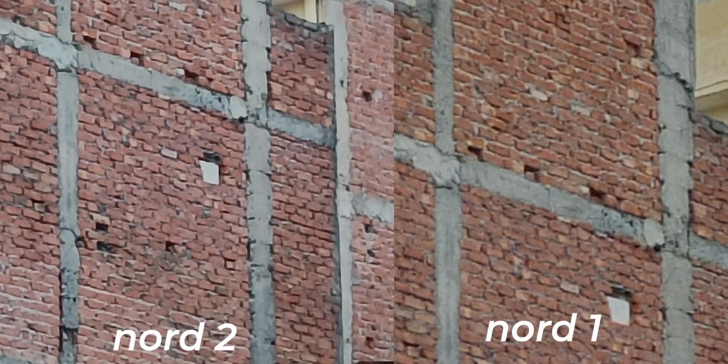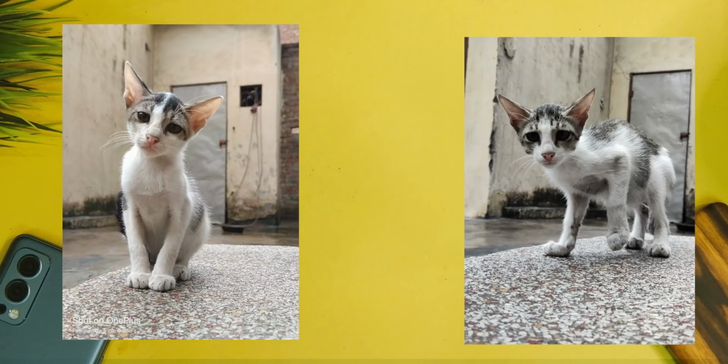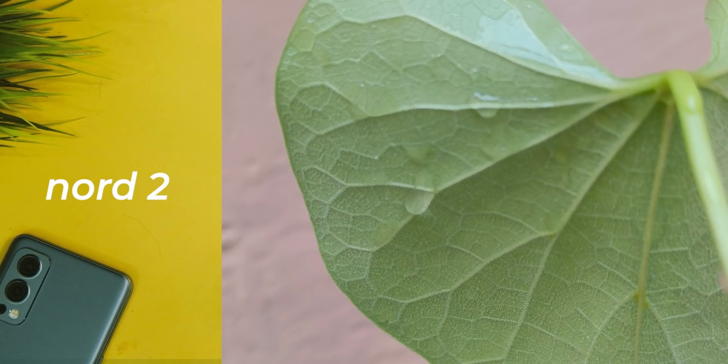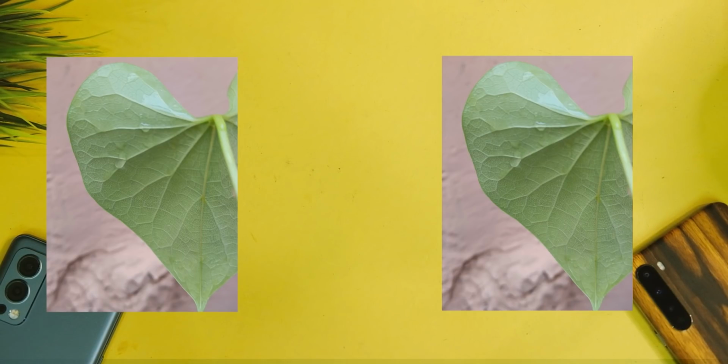And yeah, the images from the back camera are definitely good from both of these devices if you give them good lighting. But I did find Nord 2 to have better details in quite a few of the images. And you can see the difference as soon as I zoom in on some subjects. But overall, the Oneplus Nord 2 produces some great results like this, where it captured some good details.